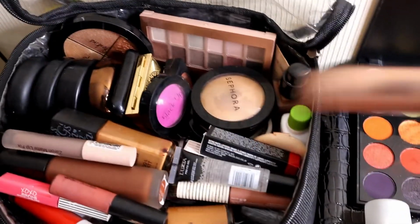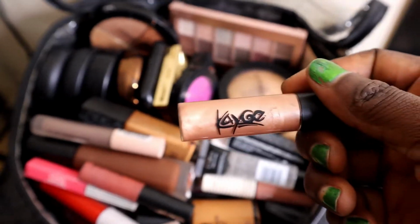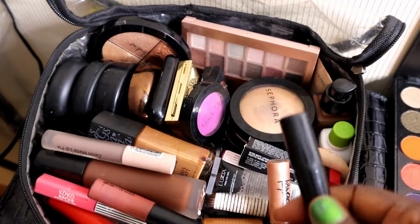Then this also, Cage. I don't know if she still makes them, but this is beautiful for popping the lip, just in between, to give that natural finish. This is what I used for the client today. I use this Black Up, and this is nude.